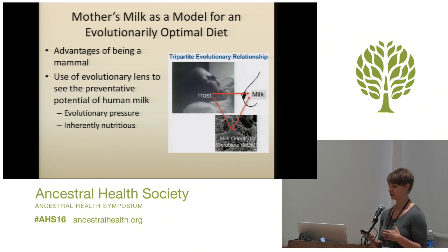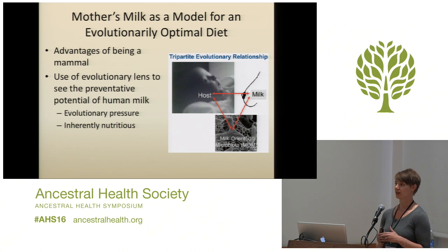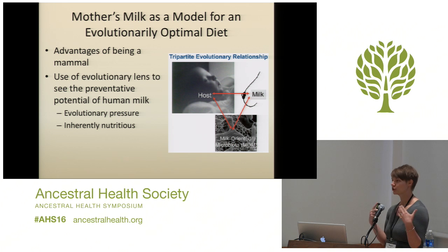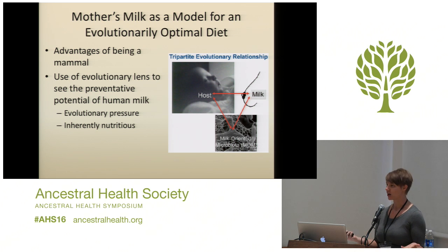So we're using this idea of this relationship between the mother and the offspring as an evolutionary lens to see the preventative potential of not only human milk, but other milks. So human milk has been under this very direct evolutionary pressure to be a complete source of nutrition for human infants. And it is really the only food that is actually inherently nutritious. So we talk about really nutrient-dense diets, plant and animal-based diets that are really high in nutrient content, but obviously plant-based diets, plants did not evolve to be eaten, and they often have chemical defenses that prevent digestion of those components and reduce the bioavailability of those nutrients.